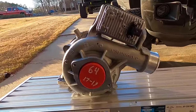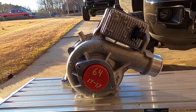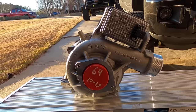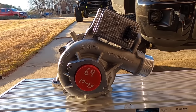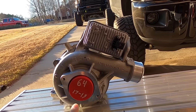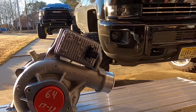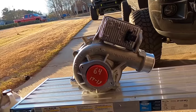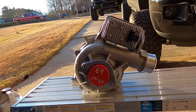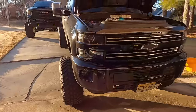This unit has made 640 horsepower and 1213 foot-pounds of torque. He said that test truck was on 37-inch tires and stock fueling. So if you upgrade your injectors and pump, the turbo itself is capable of pushing up to 700 horsepower, which is pretty impressive. I like the sound of that. Keep that in mind. If your horsepower goals are maybe 640, 650, then this is a very good turbo to do a drop in. Let's go ahead and get this install started.